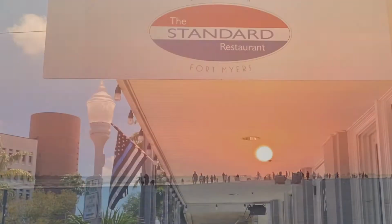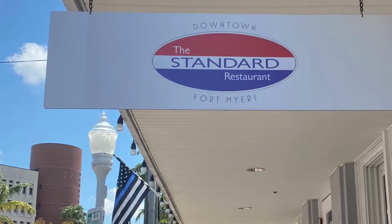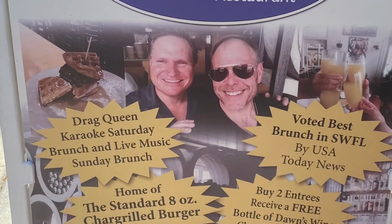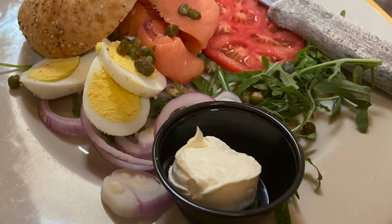The following morning, we checked out of our hotel and we went into Fort Myers, the downtown area, and ate at this restaurant called The Standard. And it was a Sunday morning, and it was a happening place. They had bottomless mojitos, and so there was a lot of people there just for that. The lighting in this building, look at him, isn't he hot? It was so beautiful, and we had the best breakfast.